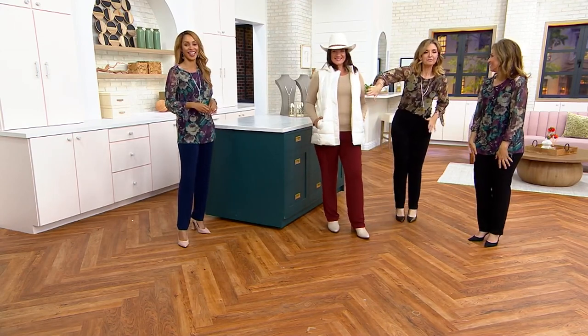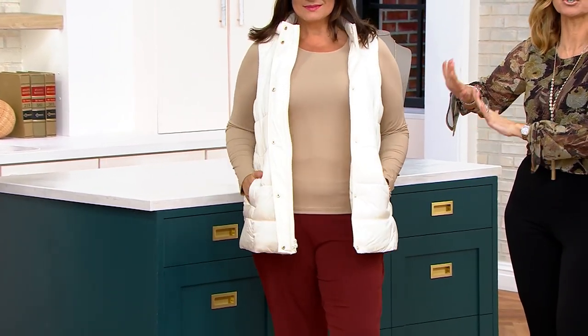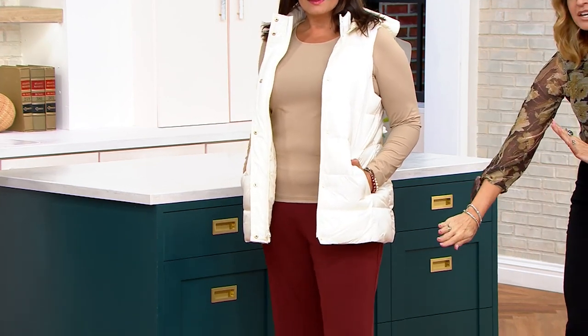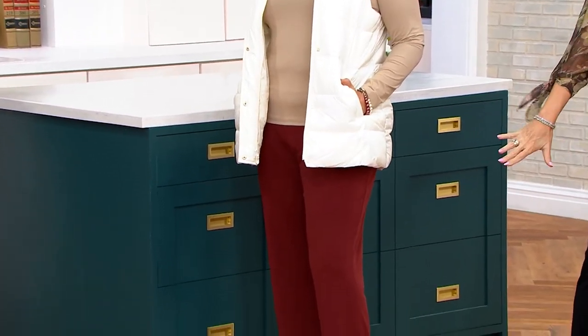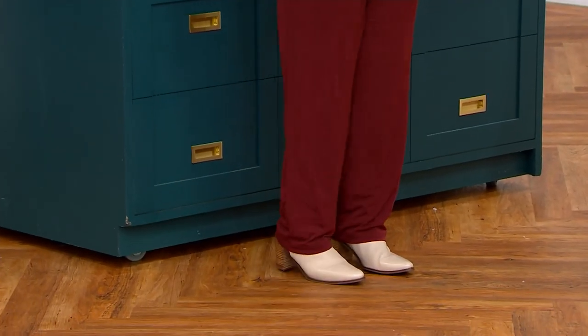The puffer vest from Susan's is coming up. This is the Smoothing Essential long sleeve ballet neck tee, amazing, that I've already purchased three of. And we will discuss. And then the liquid knit pant. Perfection. I believe you're wearing spice raisin. And Adrian's in the large. Look how great it looks, and with the little boot.